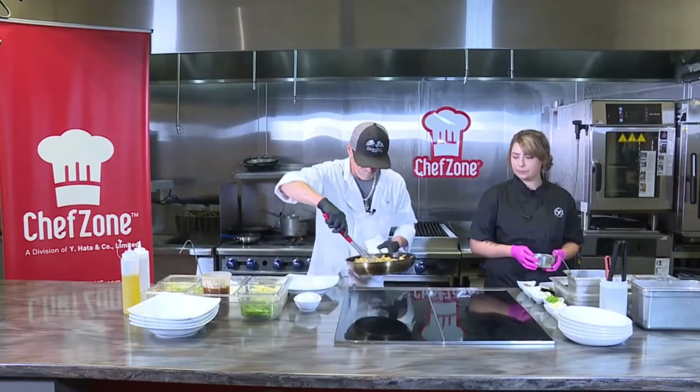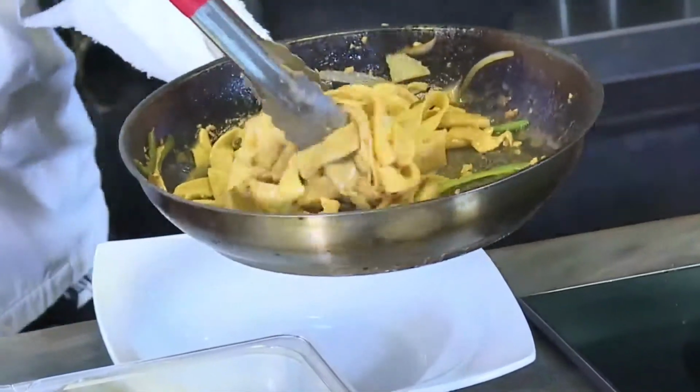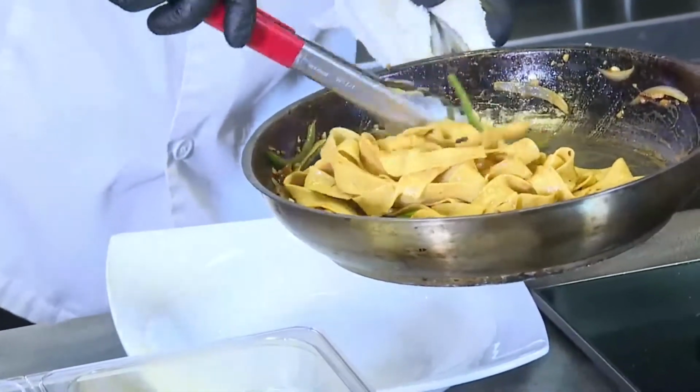Be ready. And what's left to do to get that dish ready to serve? Right here, what's left to do is add on the belly itself and the poached egg, and it's done.